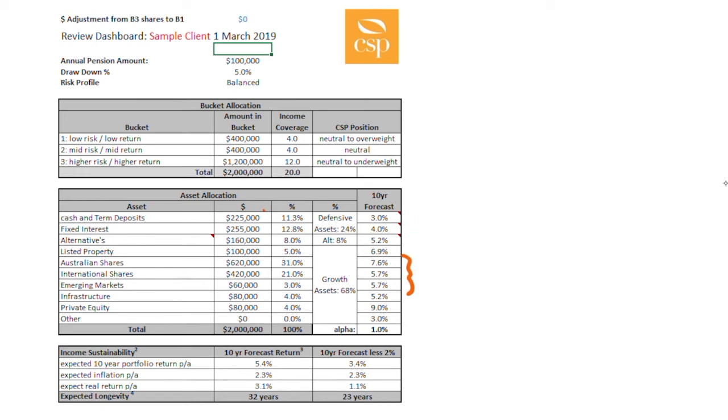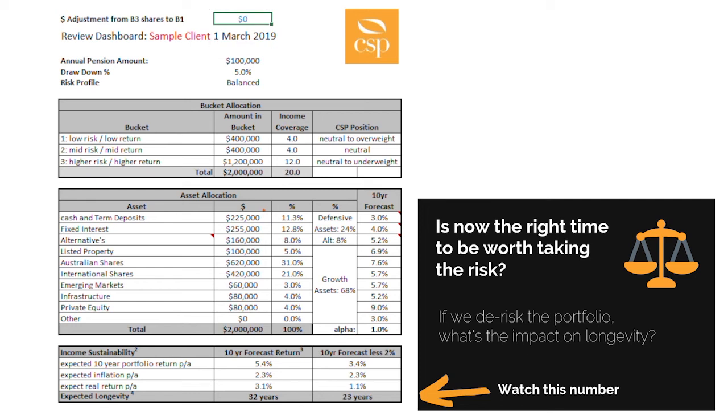Now, the way we help clients answer that question is not to talk about impact on expected 10-year return numbers. The real question is, okay, well, if I de-risk the portfolio, what's the consequence on longevity? So in this particular case, this client's got 1.2 million. Let's say we wanted to model what would happen if we took a third of their equity exposure out and put it into conservative assets. So a third of 1.2 million is $400,000. So when I press enter, the B1 assets are going to go from 400 to 800, and the B3 assets are going to go from 1.2 million to 800. So taking 400 off one and putting 400 on the other.